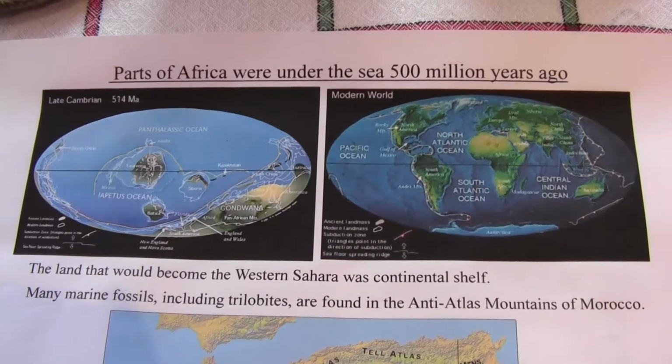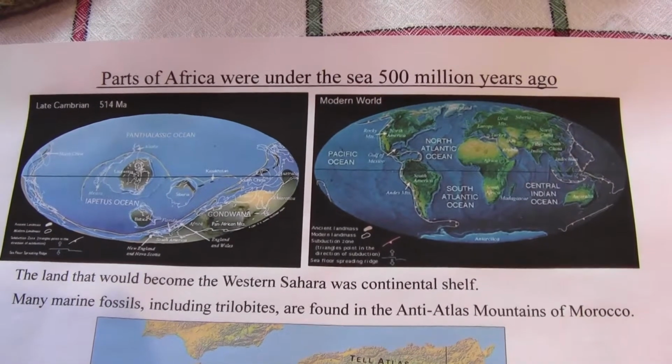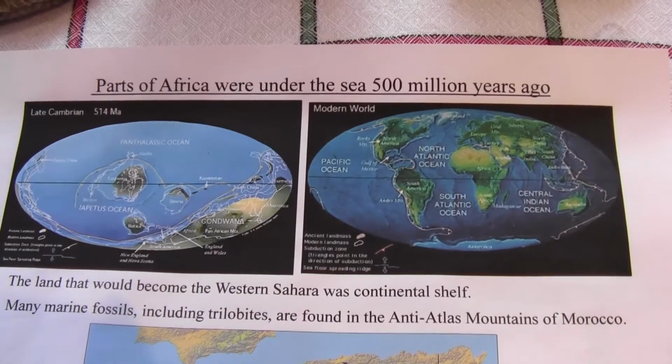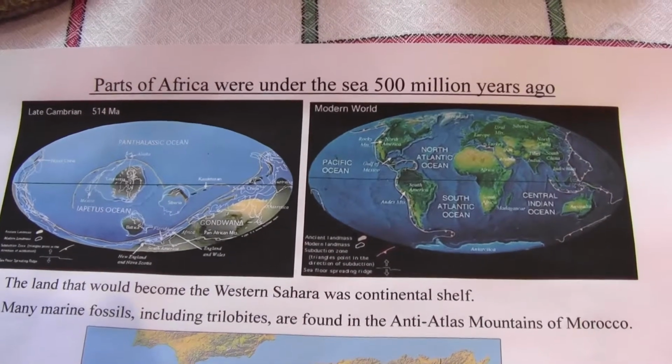So today we're looking at trilobite fossils that come from Morocco. The interesting thing about the place that these were found is that about 500 million years ago, parts of Africa were actually under the sea.